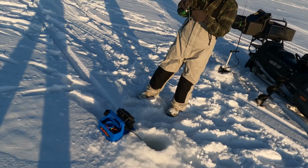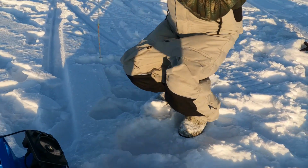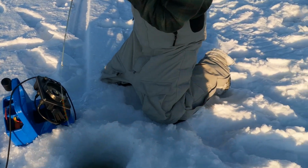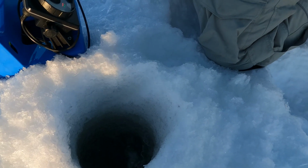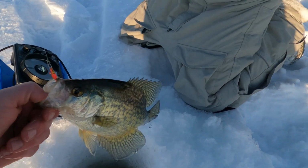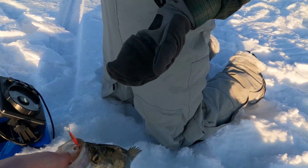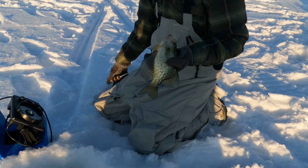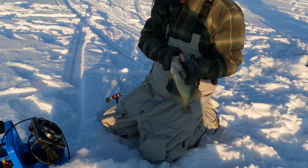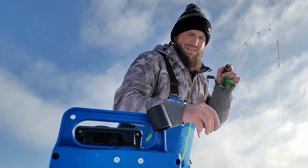Oh, I look over here. Caitlin's got one on. Oh, what do you got? Let's see what you got here. Oh, that's a nice one. Not as big. Mouth came up, he looked pretty good. Not a bad fish though. I'll help you get that one off. Yeah, he's coming up to it. There we go.